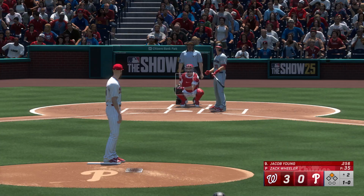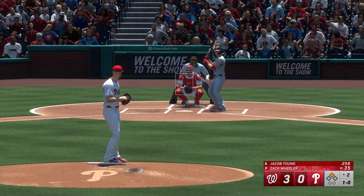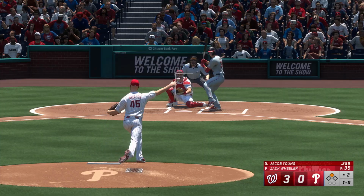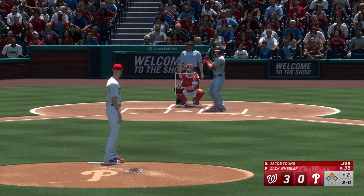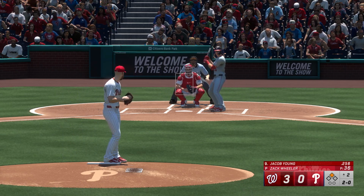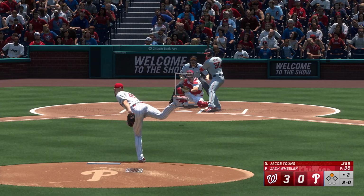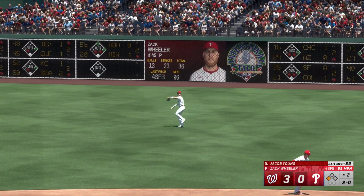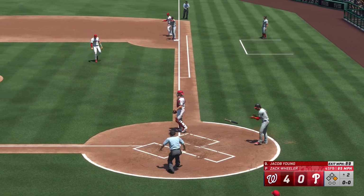Runner in scoring position, nobody out, here at the top of the second. That's outside. 2 balls, no strikes. Man at second. Ground ball, and that's through the infield. Coming home. The throw in, but it's offline. And they lead by 4.